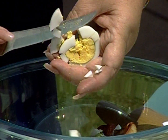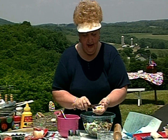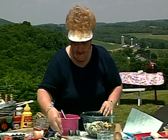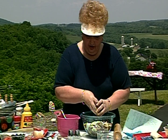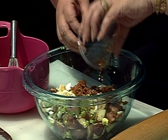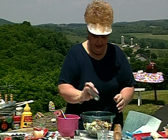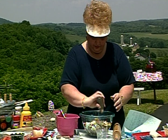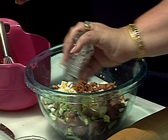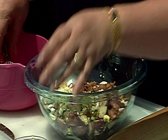This is just a variation of a potato salad that everybody enjoys. Most everybody enjoys potato salad. This is just a different way because you roast the potatoes, which gives it a different flavor. All right, then we're going to crumble some bacon here. There you have it. And some pepper to taste. I like lots of pepper. And some salt to taste. Not too much because your bacon is salty. All right, I think we have everything now.